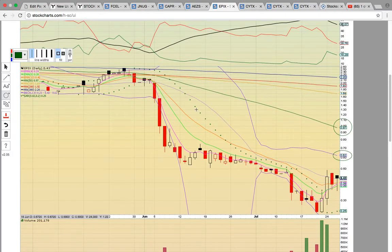Stocks in a downtrend form candles below the middle Bollinger Band. Notice the middle Bollinger Band is the dotted purple line. It's in between the upper Bollinger Band, which is the solid purple line up here, and the lower Bollinger Band, which is the solid purple line down here. And when you get a close below, many times that signals the beginning of a downtrend. And that's what happened here. Notice the huge pullback once that middle Bollinger Band broke, and candles haven't been above that level until today.